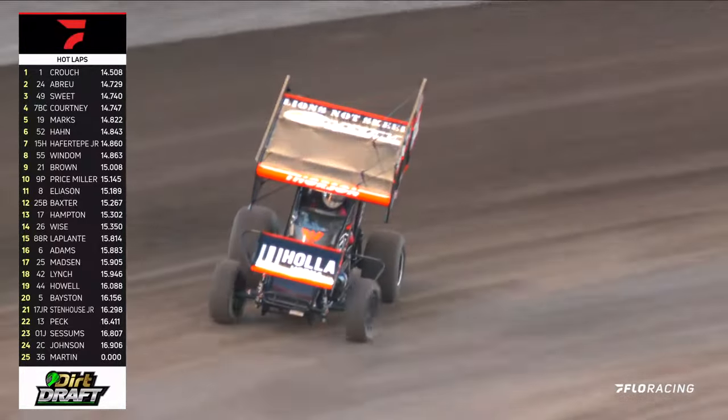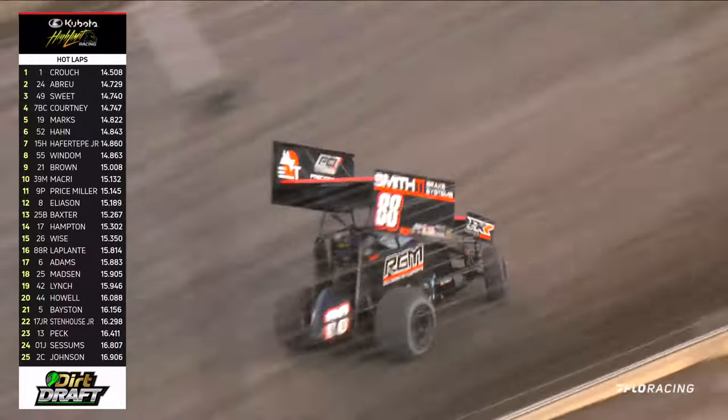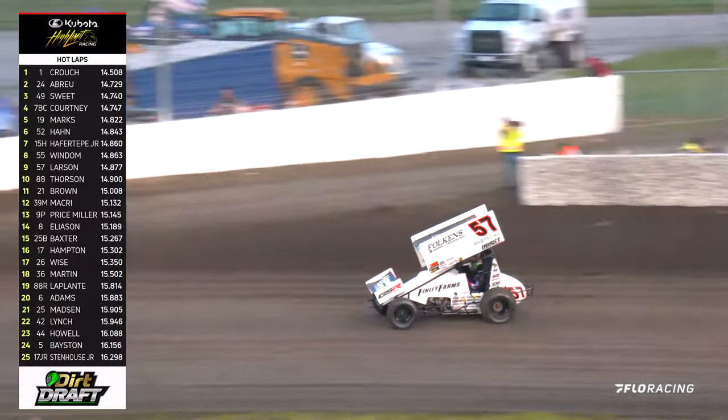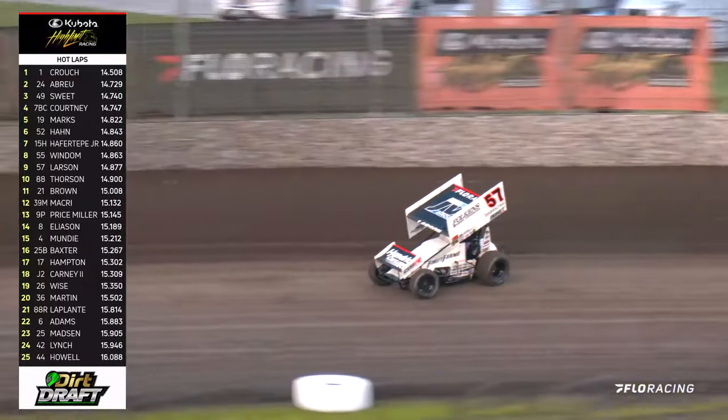There is Anthony Macri, and there is Tanner Thorson, who picked up a win during the break for Kubota High Level Racing. It was in a midget at the Port City Raceway with Power Eye. Also ran 16th with the World of Outlaws last week at the Arrowhead Speedway. There's Kyle Larson, was quick time today at the big track for the Cup race tomorrow.